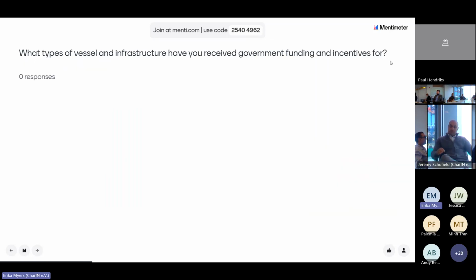The next question is, what type of vessel and infrastructure have you received government funding and incentives for? This is an open-ended question. Feel free to enter multiple times if it's allowable, or just include multiple things that you have into one response.